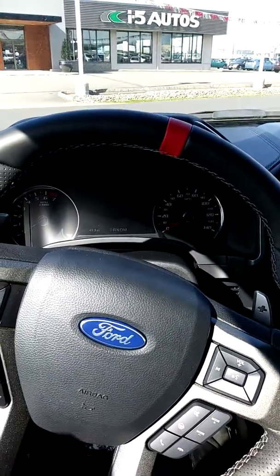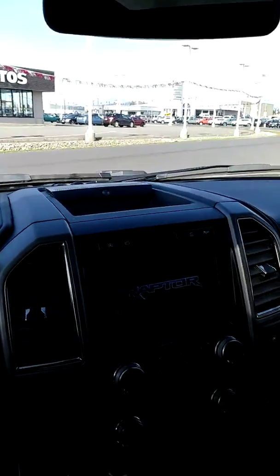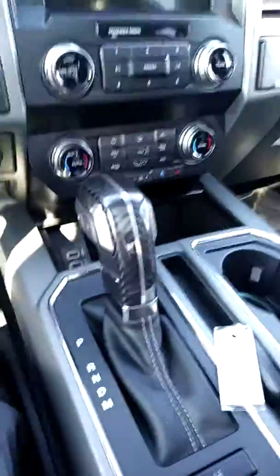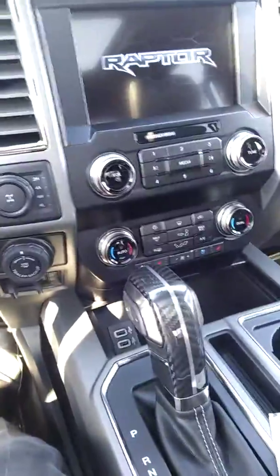Okay, I just got in the Raptor that we have on the lot. And you can see that this thing is insane. Carbon fiber shifter. I love it. It's just like my mountain bike. Oh man, the details. Beautiful.